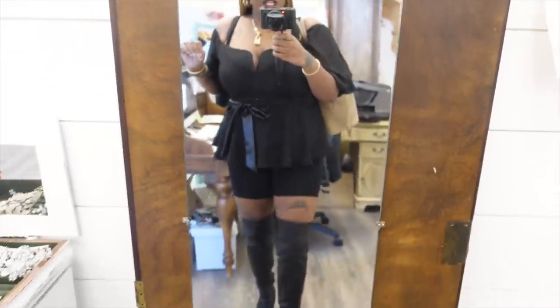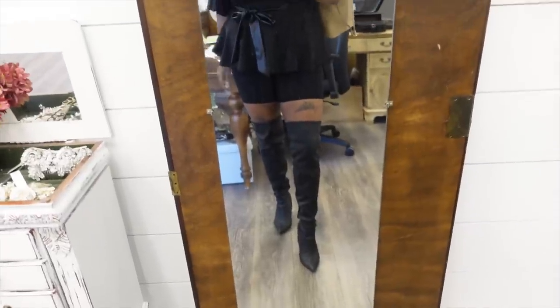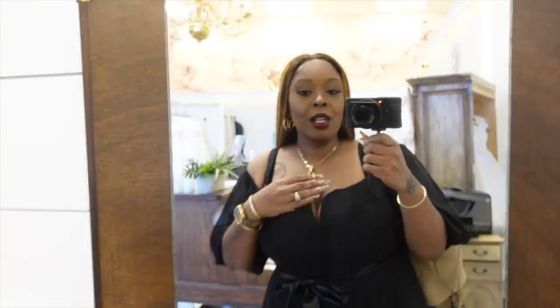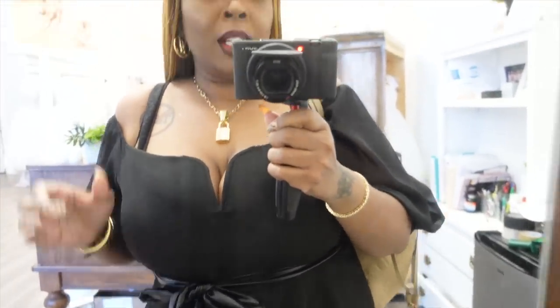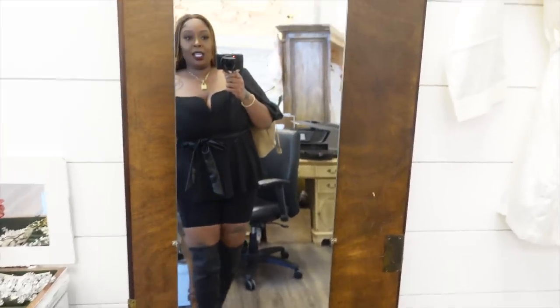Don't play with me. I love these little legs, because, baby, I could put any kind of boots on. I wear this shirt every day, y'all. Don't tell nobody, it's from Shein. This ain't even the belt that came with it, but the belt goes with the boots. You get what I'm saying?